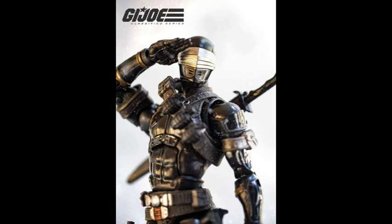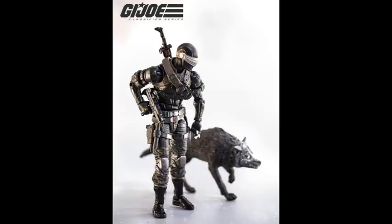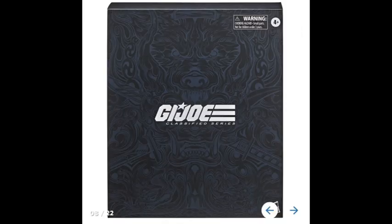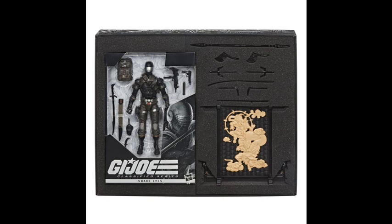Alright, so I think I'm just going to read the paragraph they have for each character. We'll start out here with their notes at the top. It just says NYTF, which is New York Toy Fair, G.I. Joe Product Copy 2020, the G.I. Joe Classified Series. First we have Snake Eyes. The deluxe action figure is a Hasbro Pulse exclusive at $39.99. The Snake Eyes retail figure will be $19.99 and does not come with the additional accessories in the deluxe action figure.